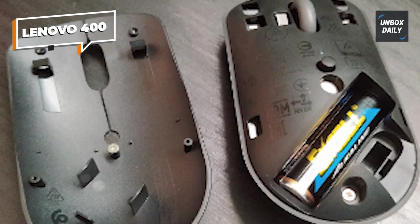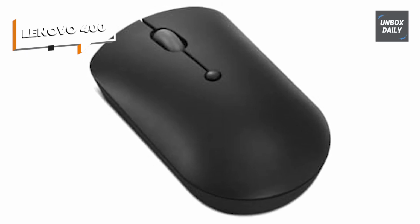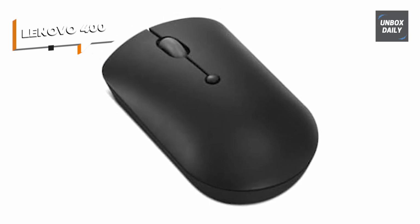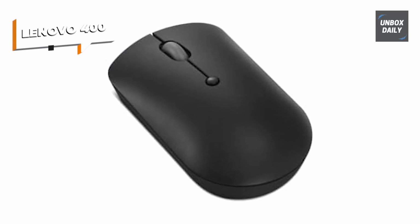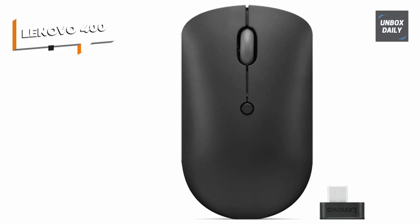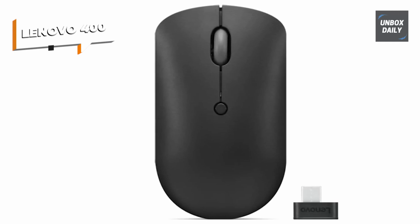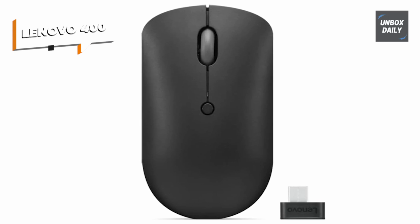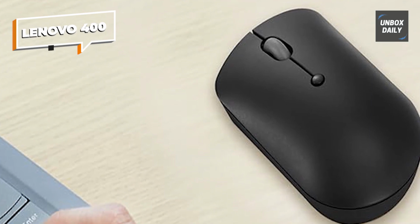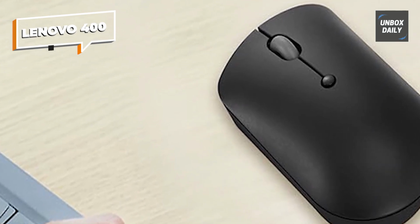The build quality is solid, and it fits pleasantly in your hand, allowing for fatigue-free use through lengthy flights or hours on the road. And the same goes for the ergonomic shape and textured grips. They are a huge plus for longer usage. On top of that, it's a trendy mouse that will make you stand out in any cafe or co-working place. As a result, the Lenovo 400 USB-C compact wireless mouse deserves to be the top travel mouse in 2023 due to its size, performance, and travel-friendly features.